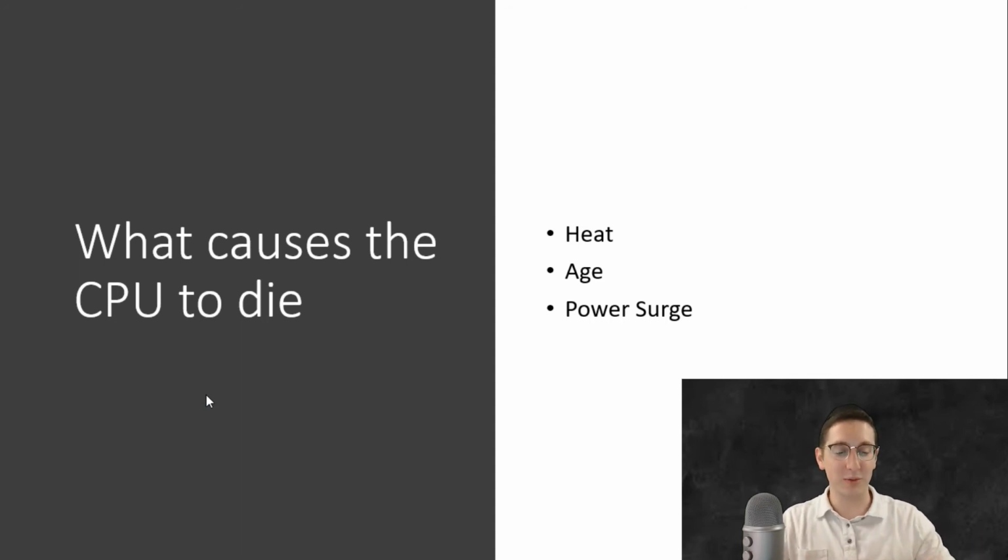Age, of course, computers get old. They're not designed to last forever, and eventually they get old and something is going to fail. It can be the CPU. Finally, and this is probably the most common, this is what I see the most of, and that is a power surge. Whenever there's a storm, there's a couple of these that happen. So you have a power surge, again, usually accompanied by a storm, bad weather, whatever it may be, maybe a power outage, the power goes back on, whatever it is, there is a surge, and your CPU gets fried.